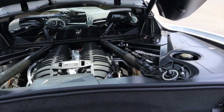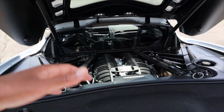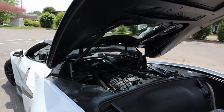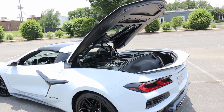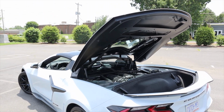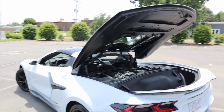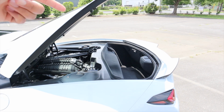But what it did take was engineering by my man there. Every Corvette motor that you see is hand signed. So as you see now, the creator of this, or the assembler of this block, has hand signed the C8's block.